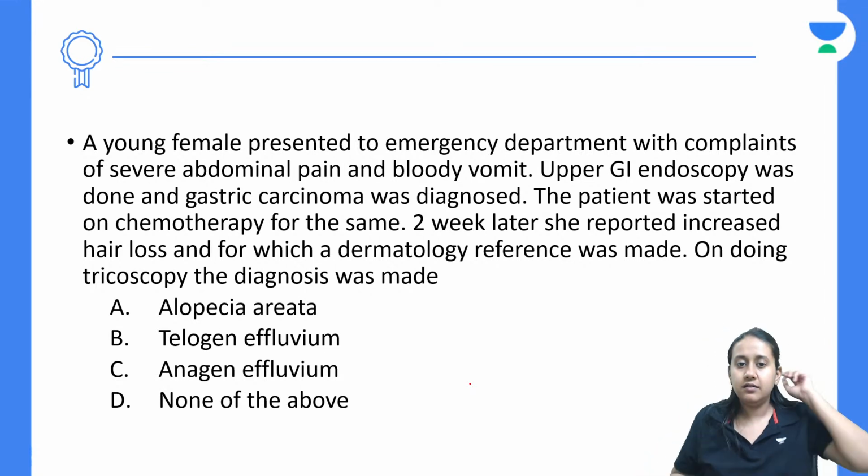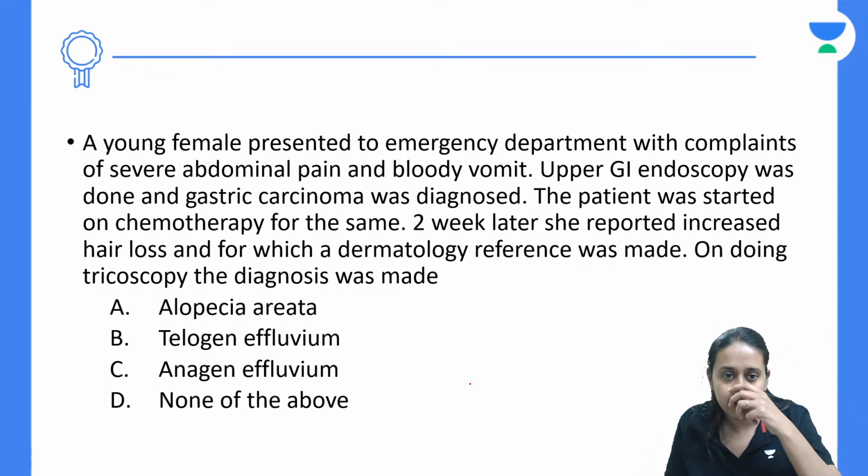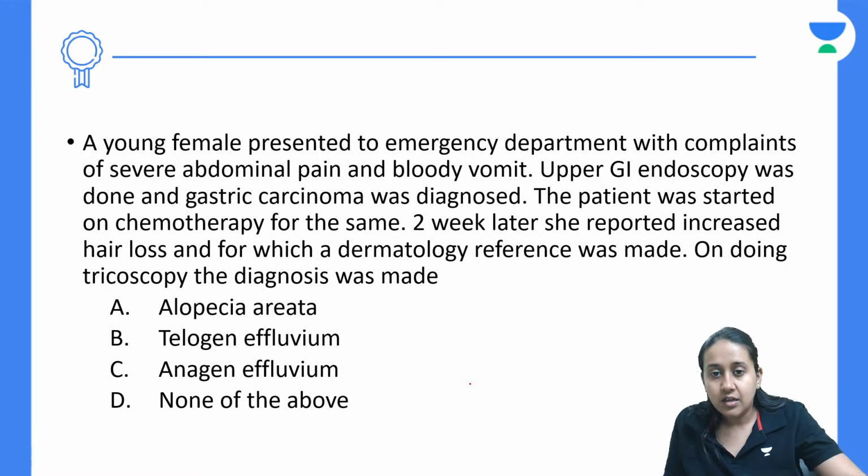A young female presented to the emergency department with complaints of severe abdominal pain and bloody vomiting. Upper GI endoscopy was done, gastric carcinoma was diagnosed, and the patient was started on chemotherapy for the same. 2 weeks later, she reports increased hair loss for which a dermatology reference was made, and on doing trichoscopy, the diagnosis was also done.